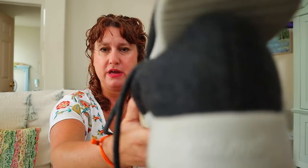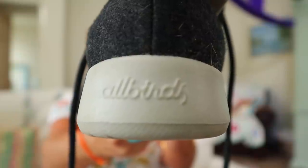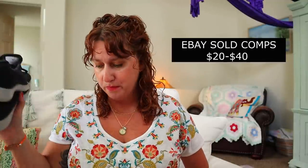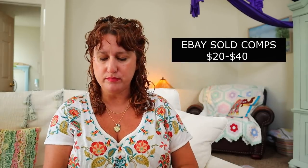These are Allbirds. Allbirds were a thing. They're sneakers. They say Allbirds right there. Good job, camera focusing. And they're wool. These were a hot bolo a few years back. These are a women's size 9. I don't know what Allbirds sell for now. They were hot a while ago, but I'm sure I can still make a little money on those, okay?